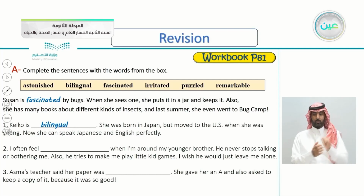Number 2, I often feel when I'm around my younger brother. He never stops talking or bothering me. Also, he tries to make me play little kid games. I wish he would just leave me alone.